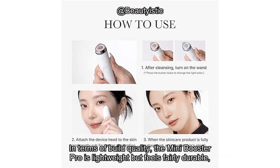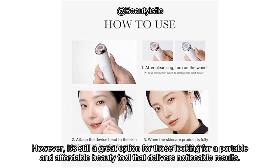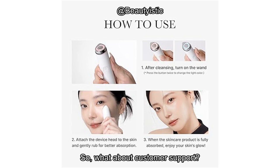In terms of build quality, the Mini Booster Pro is lightweight, but feels fairly durable, though I wouldn't say it's built to last like more premium devices. However, it's still a great option for those looking for a portable and affordable beauty tool that delivers noticeable results.